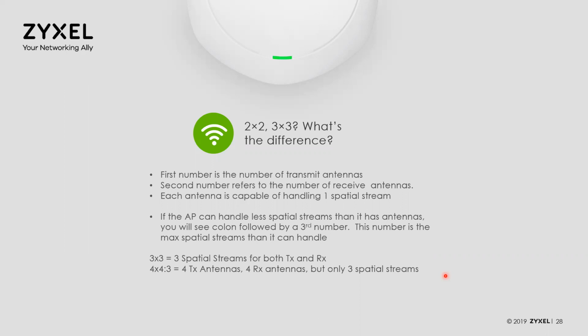They'll say N300, AC 1800, whatever it happens to be, which is basically taking the max data rate per spatial stream and adding them together on consumer equipment. Where the business stuff, we just tell you the spatial streams and let you figure out the math to the total maximum speed. So when you're looking at the data sheets, you will usually see the spatial streams reflected as two numbers with an X between them. The first number is how many spatial streams the device can transmit, and the second number is how many spatial streams the device can receive.